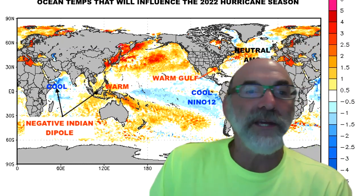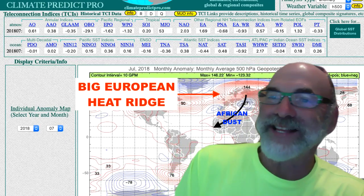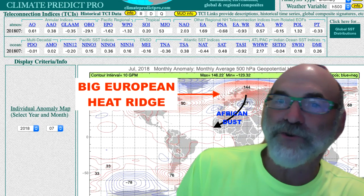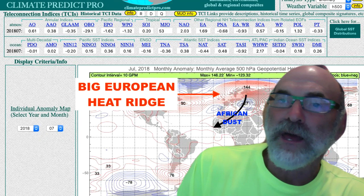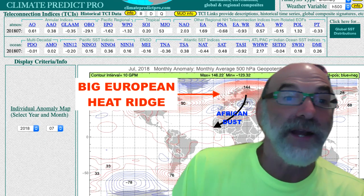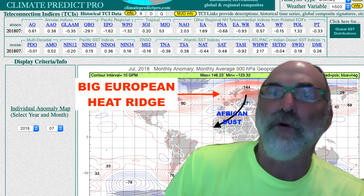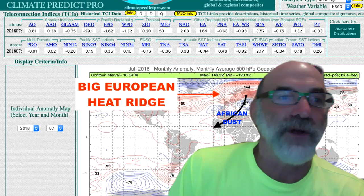But this is what we're looking at right now, okay? This is 2018. Record heat like this summer over much of Western through Central Europe. That huge ridge, that red ridge you see there, produces an anti-cyclonic flow, a clockwise circulation, that can produce strong winds in Africa and produce the African dust like we're seeing right now. So that can kill the hurricane season early on, and then the Gulf Coast becomes more of a factor, away from the dust, in September and October, which could see potential explosive development.